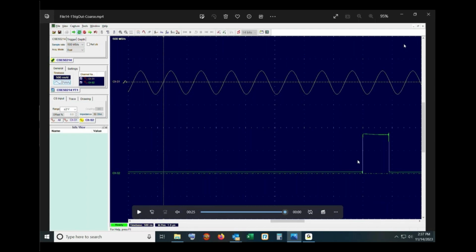So by reversing the trigger arrow, instead of sitting around waiting for the next trigger when it comes, the card can actually generate the trigger itself as soon as it's ready. So that's kind of advantage number one.